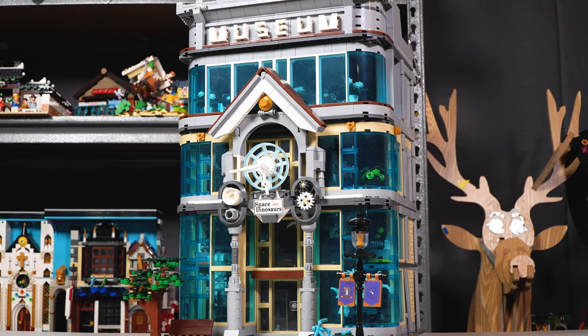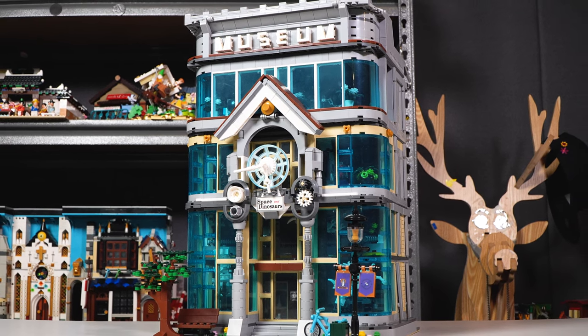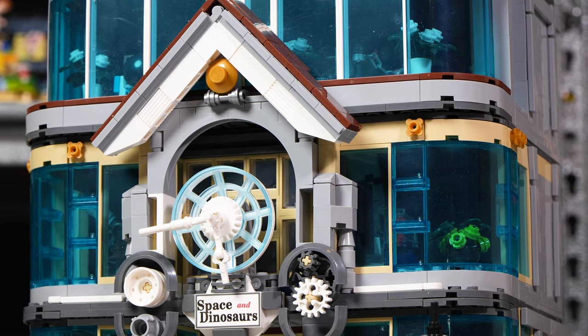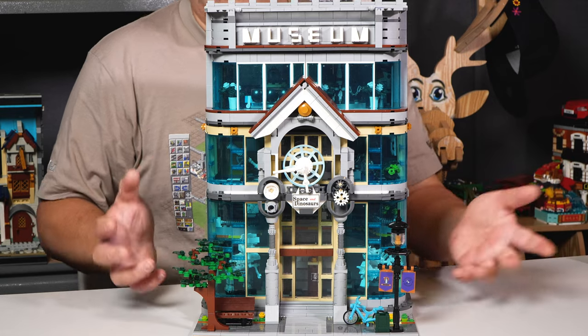I think it's still cool, but yeah, it just kind of reminds me of like a Star Wars type of setting going on there, with all the gears and the clock and the prints. And yeah, by the way, it's all prints, there's no stickers. Woohoo! So kudos for them for making all these prints.